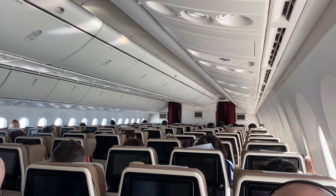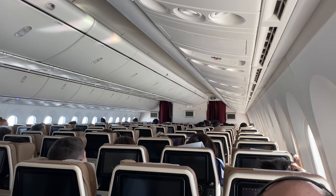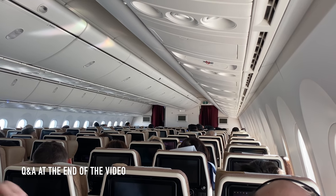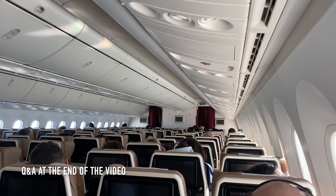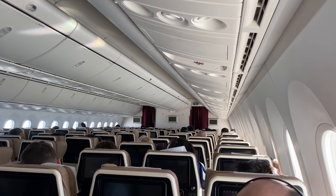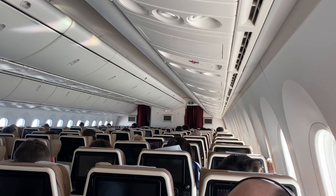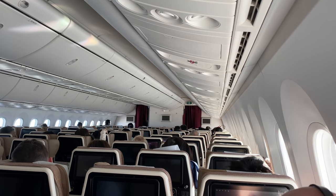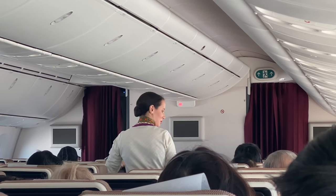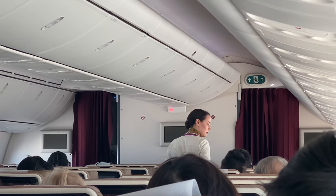Ensure that your headset and tray table are put away and your window blinds open. We will be switching off our connectivity system. Please turn off all your electronic devices and mobile phones or set them to flight mode. We will now be screening a video with important information before your arrival into Hong Kong. Please pay close attention. Offenders are liable to a maximum fine of 500,000 Hong Kong dollars and imprisonment for 2 years.